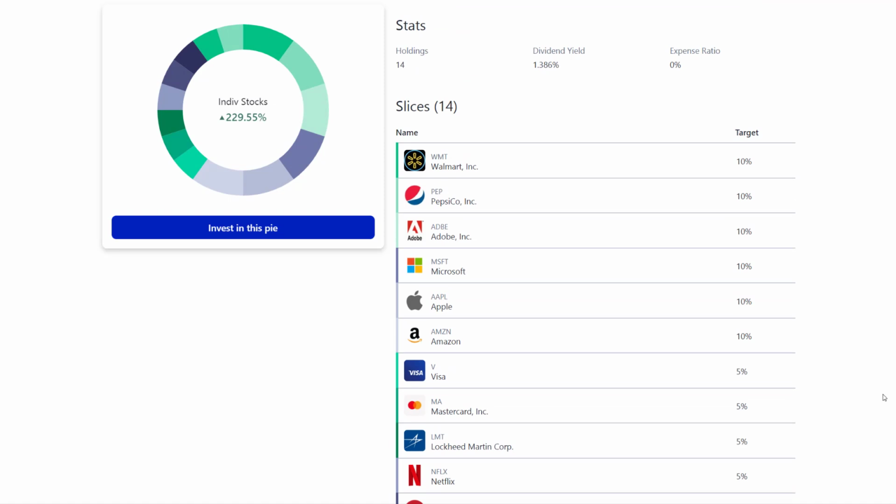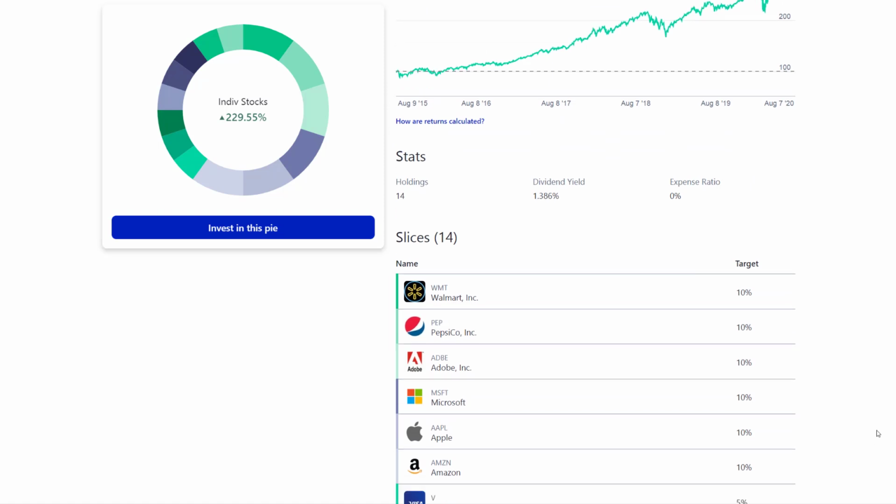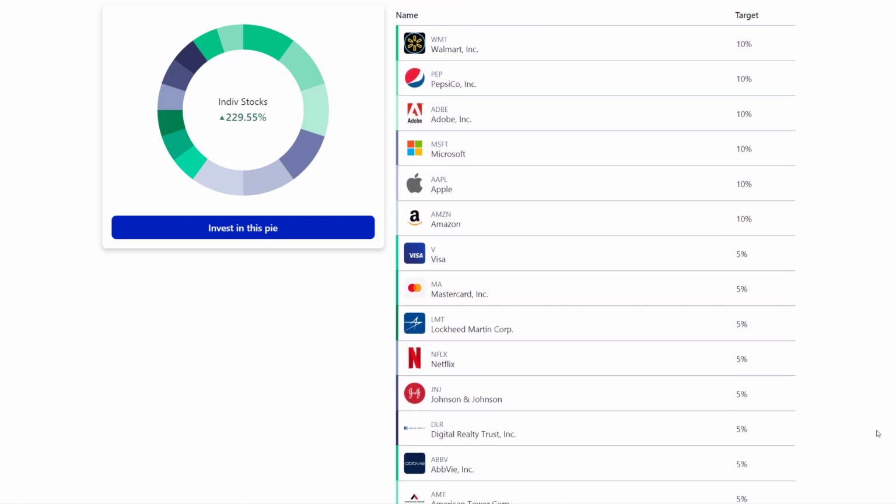Hey, this portfolio, this is a growth portfolio, and I like it. I actually really, really like it. There are a lot of brands in here. These companies are going to be around for a while.